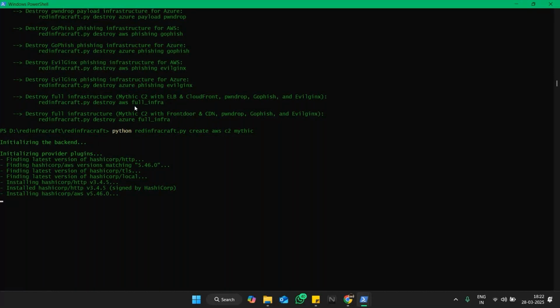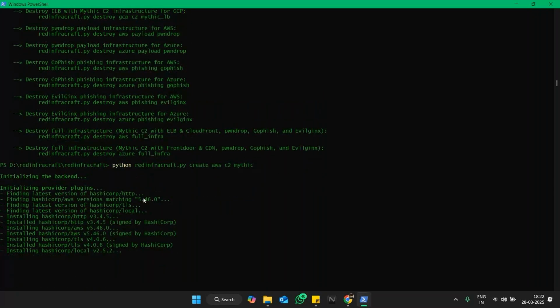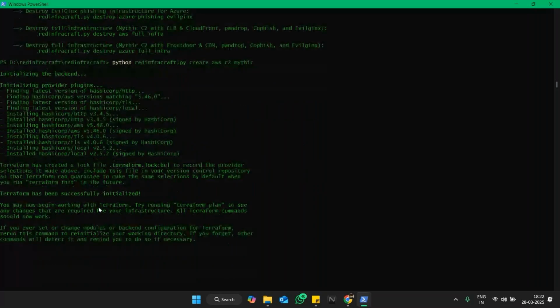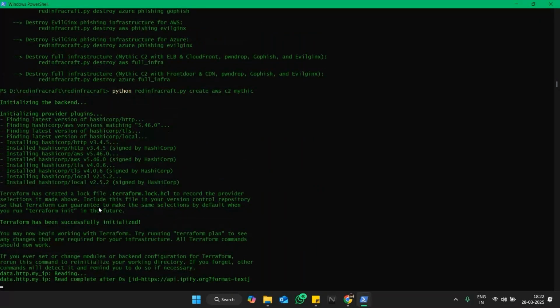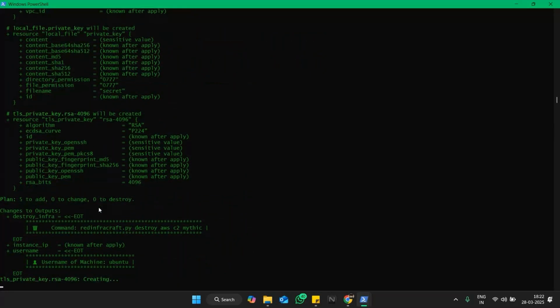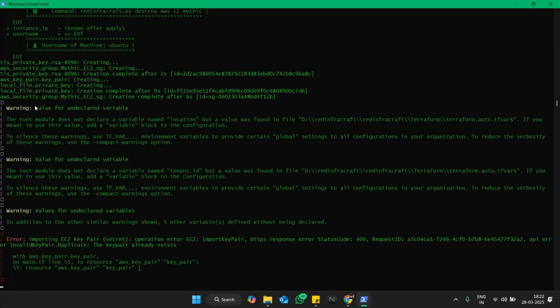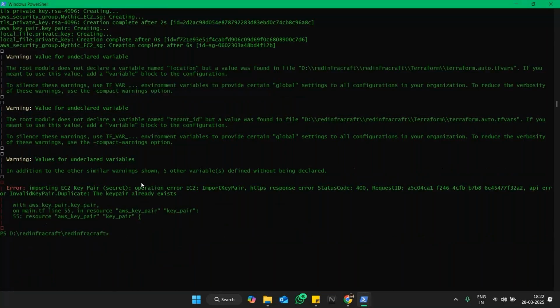In the meantime, once this is done, I will show you the other infra that I have already created, which is the full infra: Mythic C2 with ELB and CloudFront. I have already spawned it because it will take a little bit more time as we are spawning many more resources. Here we are just spawning two, three things, or like five things. Let me just keep it as it already exists.